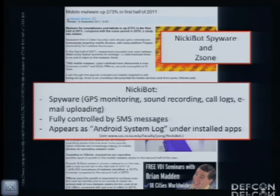NikiBot came out in September 2011, and NikiBot was critically analyzed by the Department of Computer Science down at North Carolina State University. They dissected the code, and I gave you the link up on the screen, and it's available in the presentation if you want to look at it. We noticed that there was spyware that was responding to text messages, where the spyware would intercept a text message and say, is this for me? It is, great, I won't show the user, but I'll perform a certain set of functions. This application showed up as the Android system log. So it didn't appear very stealthily, but people were still duped, and NikiBot showed up.